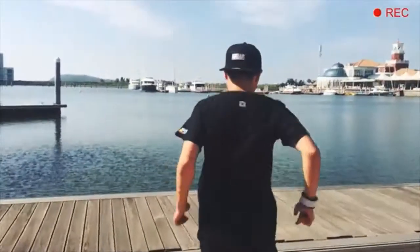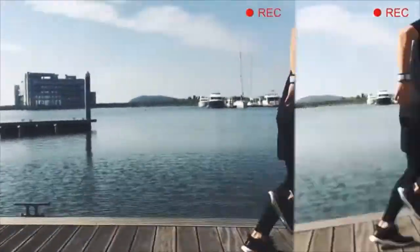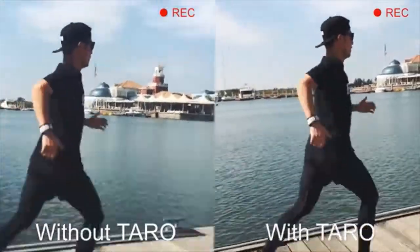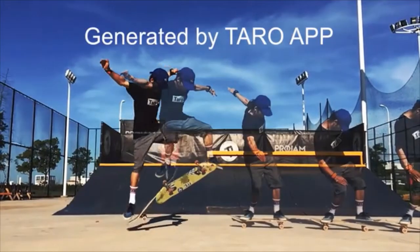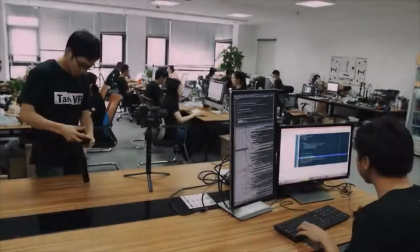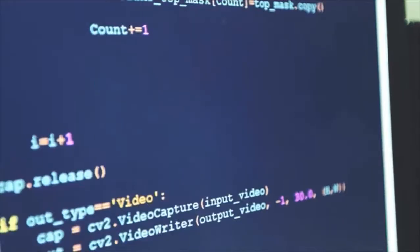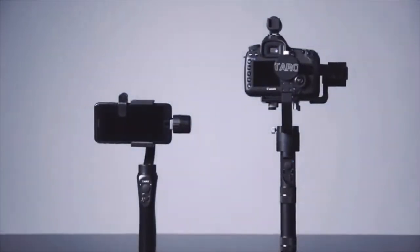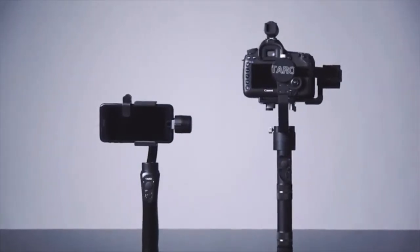With three high-torque brushless motors counteracting camera shake, video jitters are now a thing of the past. And with our app, breathtaking action sequences, pictures, and videos are just a single click away. As a group of AI software engineers, we've poured our heart and soul into getting our prototypes just right. We are now so excited to be releasing not just one, but three devices.